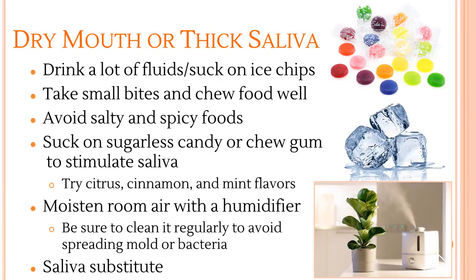If you are experiencing dry mouth, it is especially important to maintain good oral hygiene to prevent mouth sores, gum disease, and tooth decay. Consider also using lip balm to prevent drying or cracking of your lips. Lastly, saliva substitutes may be helpful for those who have had their salivary glands removed or damaged by radiation.